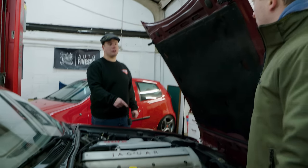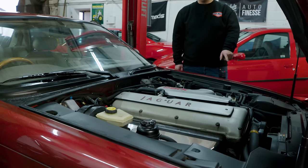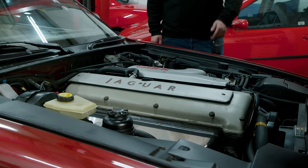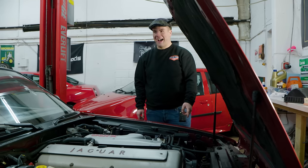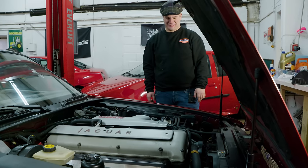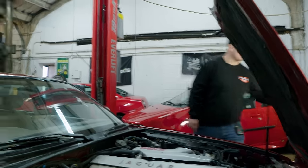Does this make supercharger noises? Let's find out. Can I take the air filter out? Yeah. Oh, I like it. That is nice.